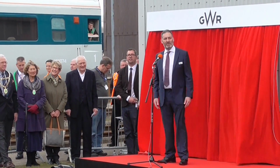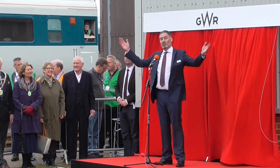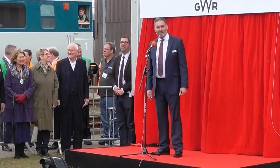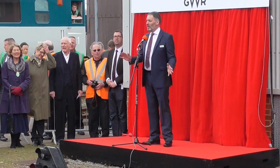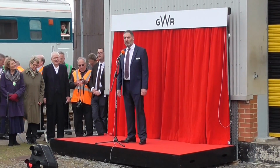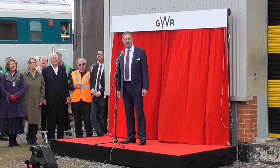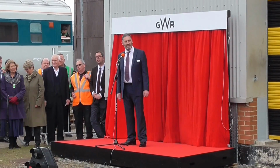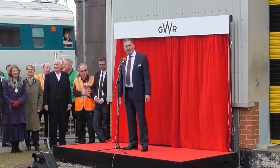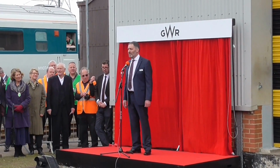What an absolute tremendous turnout, not only by you guys, but also by the locomotives. I think you'll agree, quite a splendid display. We've got a little bit of an event for you now, which hopefully will give you plenty of photographic opportunities. We've got some special guests, and we're here to celebrate 40 years of the magnificent Class 43 high-speed train.